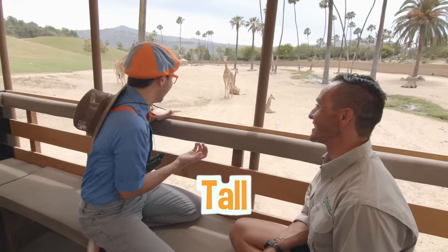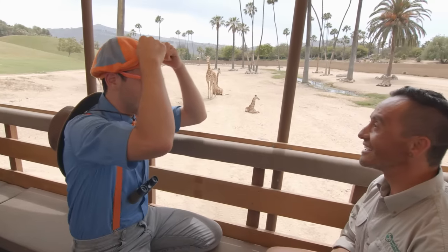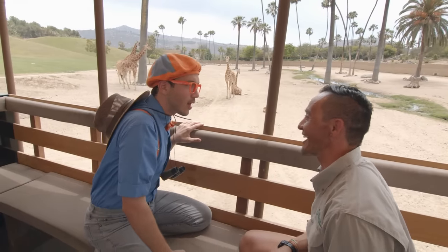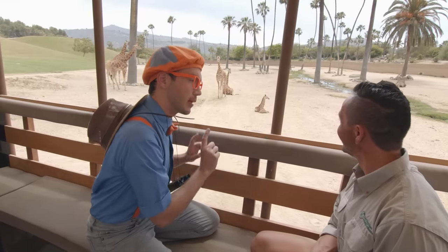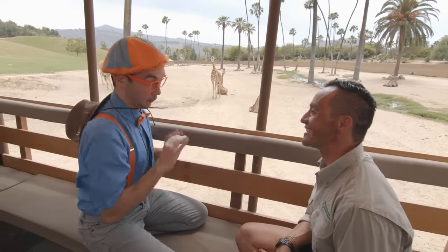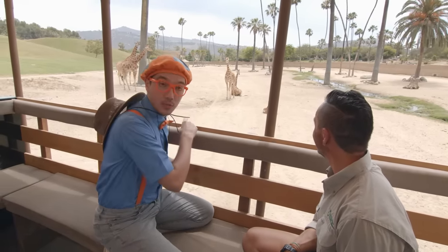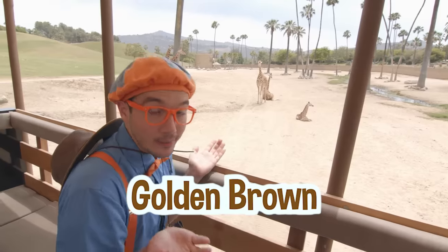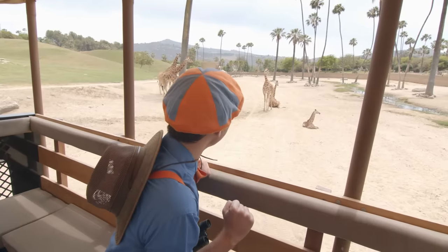And so tall. Hey, it looks like they have these little things on their head. It looks like hair or little horns. What are those? Yeah, actually, they're called ossicones. Ossicones? Whoa, that's a really cool word. What's an ossicone? Oh, think of it sort of like horns for a giraffe, basically. Oh, wow. Those ossicones are pretty cool. Oh, they're so cool. Do you see what colors they are? Yeah, it looks like they're a golden brown and white. Yeah, they have a really interesting pattern all over them.